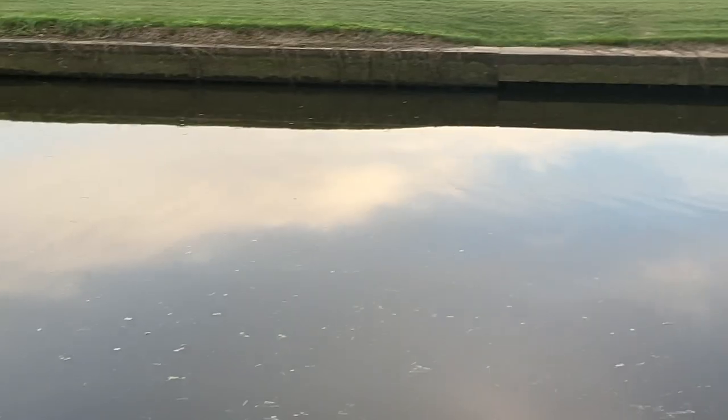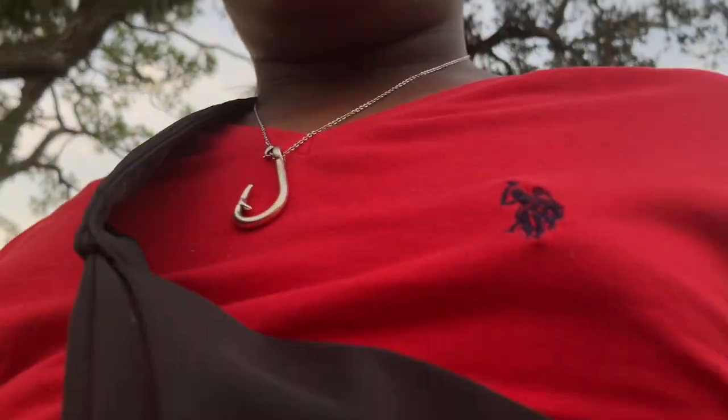So yesterday when I caught my snook, I used a bucktail jig, but a DOA shrimp can catch pretty much any species that I want to catch. Guys, look, something else is moving through the water. Look at the wake it's creating.